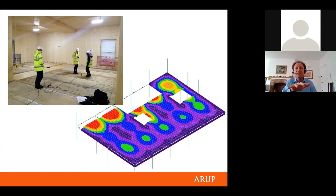Yes, timber in principle is more lively, but we know how to design it accurately, and we can make sure that we design it so that performance of those timber floors is acceptable. And on the right, you can see some of the computer modeling that we've also been doing to accurately predict how those timber floors behave.